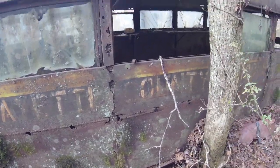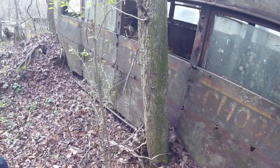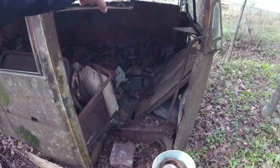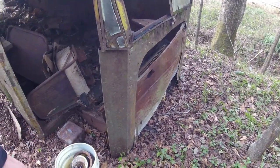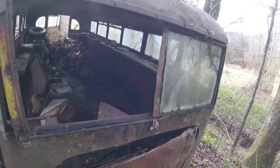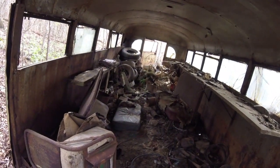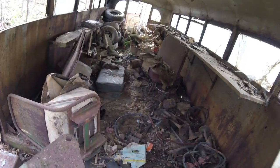Fayette County. Fayette County Schools. Here's your entrance. And the front end was taken off, probably reused somewhere. Oh, that is old. It's so rich with history though. Gosh, just think about all those things that it was used for. All the parts in there.